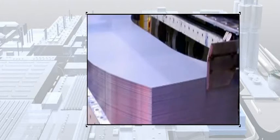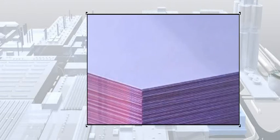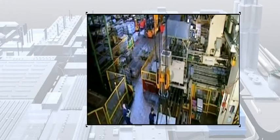First, the coil is unrolled and cut into plates to fit the body part that will be made from this piece of steel. After the cutting, the stacked plates are transported to the press line. Here a plate is drawn into its new shape and processed further.